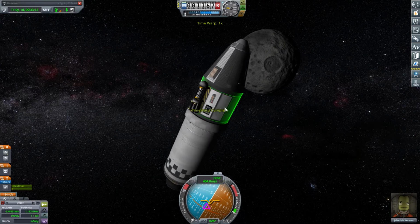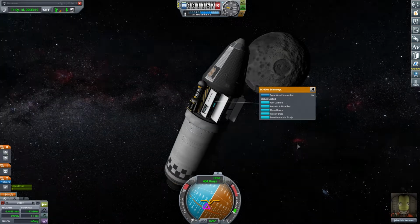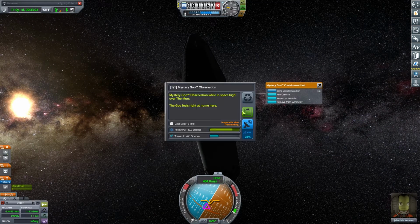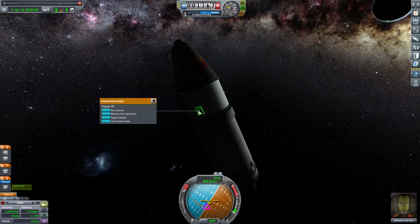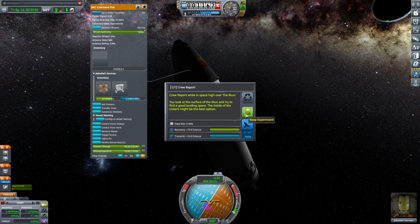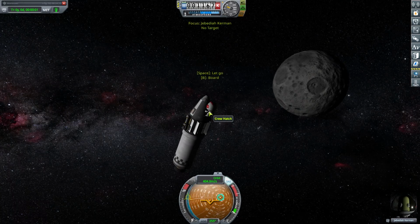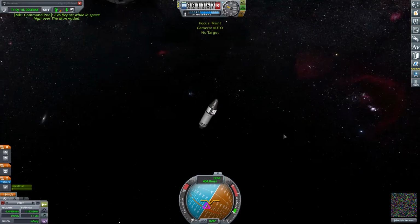Okay. So now we're gonna do this, conduct material study. Beautiful. We're gonna observe the mystery goo over here by the moon. Beautiful. We're gonna take the temperature from this area. We're gonna log the pressure data. We're gonna do another crew report. And we'll do one more EVA. Awesome. Let's board it.